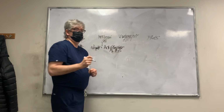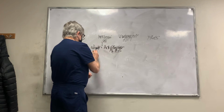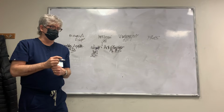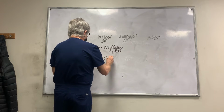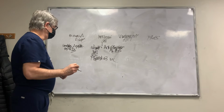And then there's secondary causes. You can see a membranous GN with diabetes. You can see it with lupus. This is one of the forms of lupus nephritis. Okay, you can see this with hepatitis B, much greater than hepatitis C. Normally membranous you see with hepatitis B.